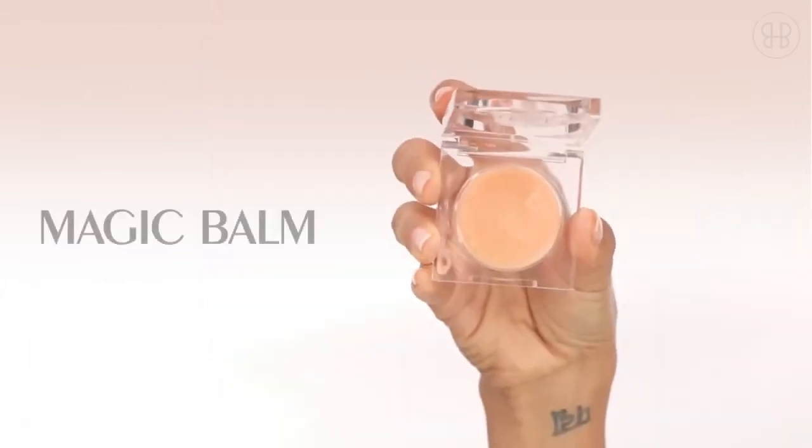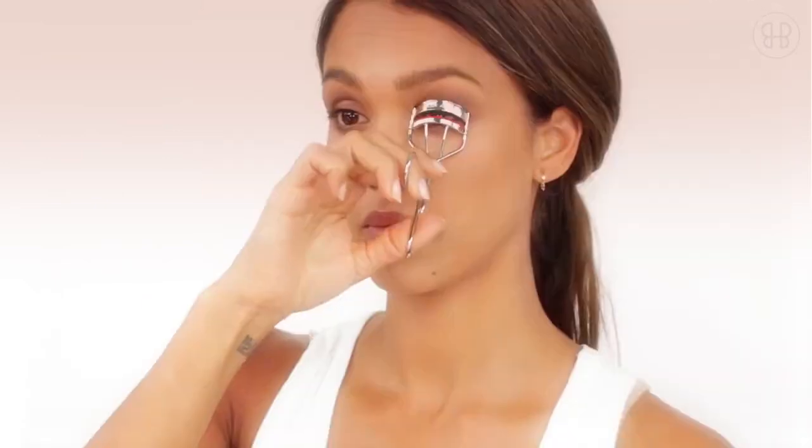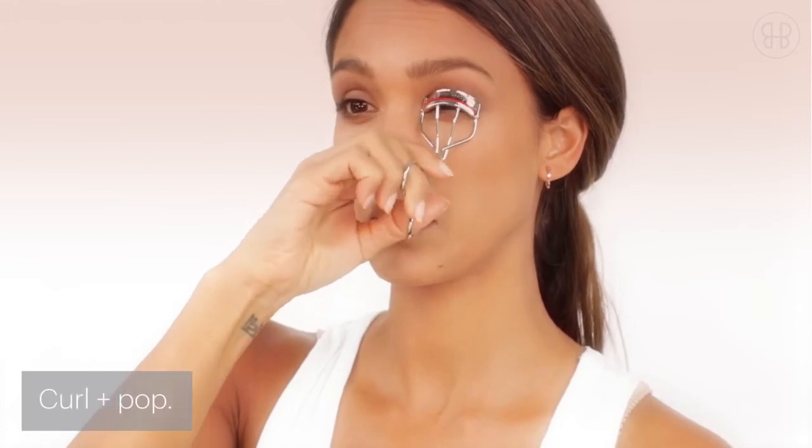Magic Balm is my be-all end-all for all of my tricks. I put that right at the top of my cheekbone, sort of where those smile lines like to live, and just make them disappear magically. I love a good lash curl, so find your favorite and crimp away.